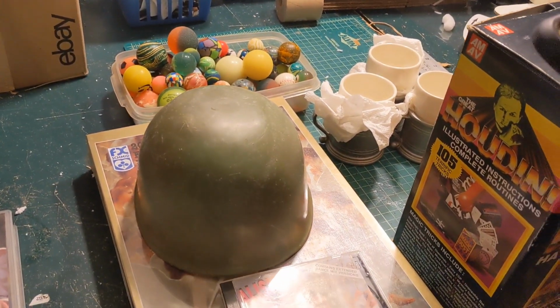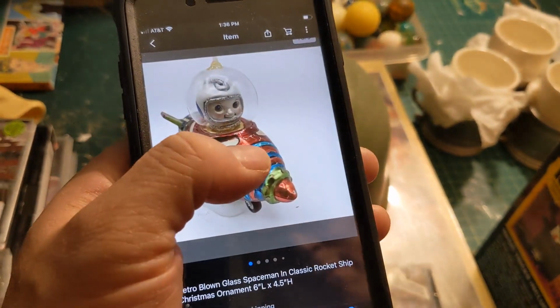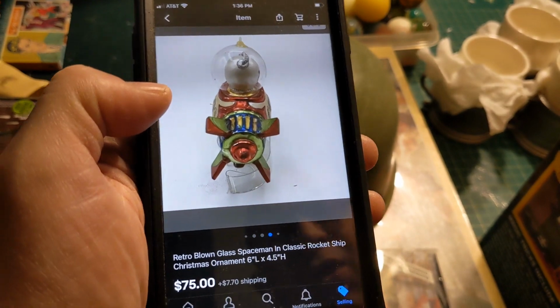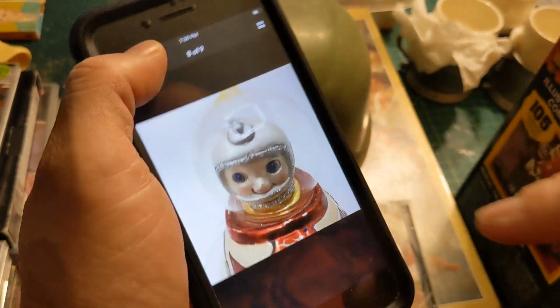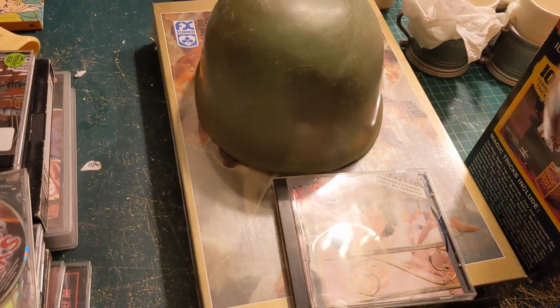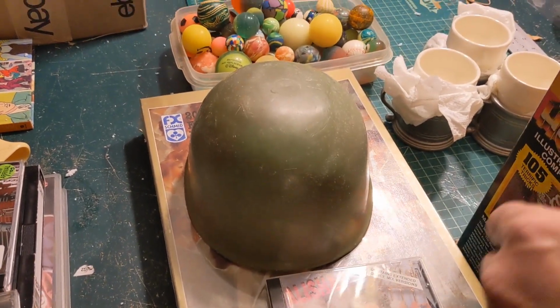Anyway, one thing I sold that I already packed up was this little guy here for 75 bucks. It's a blown glass Christmas ornament of a little space rocket ship guy. There he is. Cute. He sold for $75. Nice. Packed him up very good, and if it doesn't get there in one piece... selling Christmas stuff after Christmas. Hey, you know, Christmas and Halloween all year round.